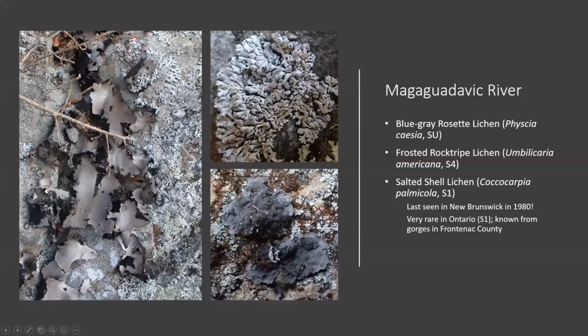Probably one of my best finds, if not my favorite find last year, was salted shell lichen, Coccocarpia palmicola.